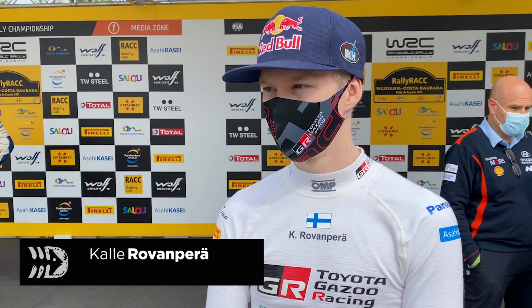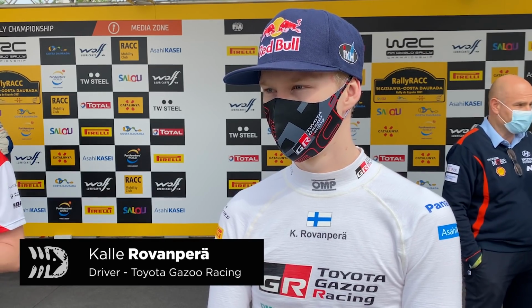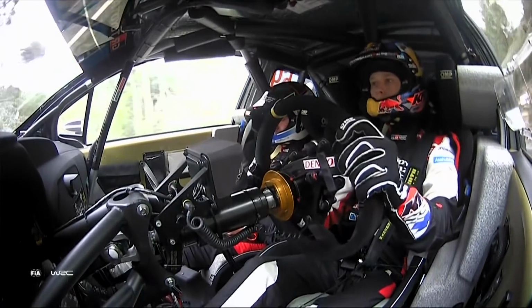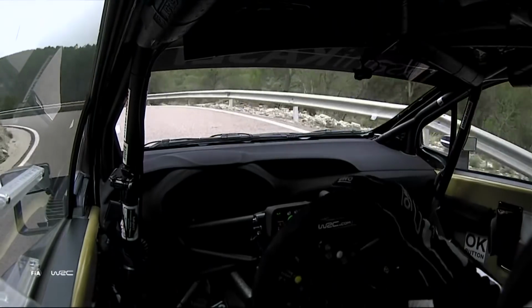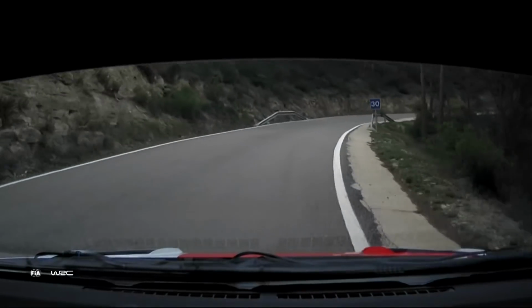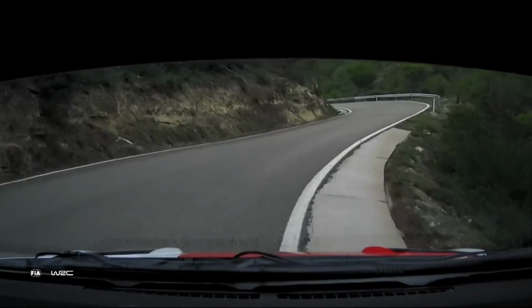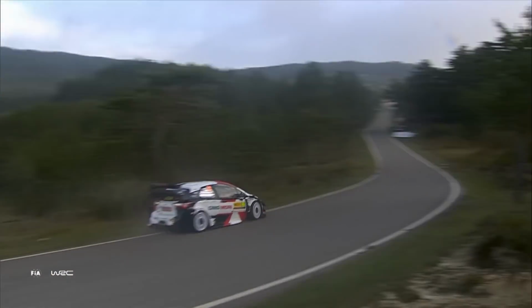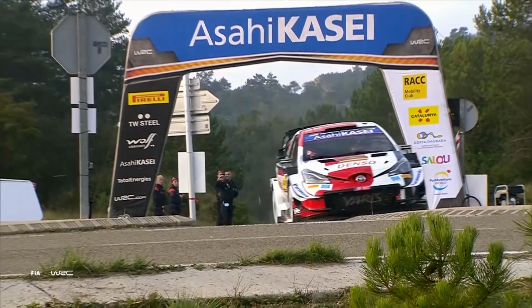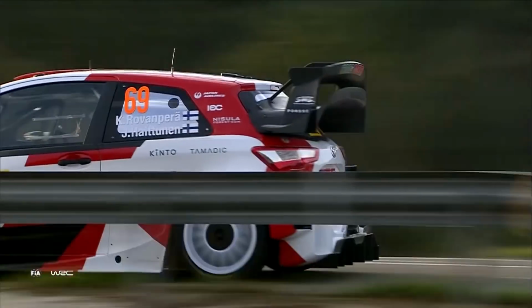Let's see if it's working. How much time would you lose constantly using the handbrake to get the car to turn in? Sometimes it can be faster also to use the handbrake. It depends a lot on the corner. But then I think Elfyn showed that without using it you can be the fastest guy. So yeah, some like to use it and some not. But I think if you use the handbrake the correct way, it can be the same speed as not using. Elfyn hasn't touched his handbrake once.